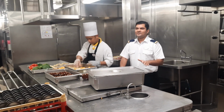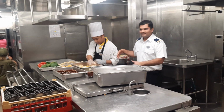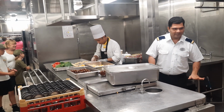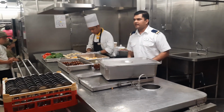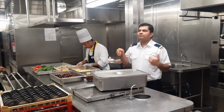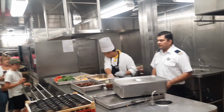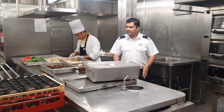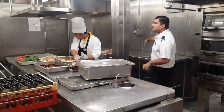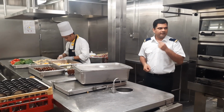For the pastries. Now he is using the pastry area to make his cheese plate. So this is actually the dessert area. For dinner time on this deck, this is the place where they serve the dessert. They don't make it here, they make it on deck 4. So they prepare it down and bring it on the tray, and they make the plates here. The presentation and everything, they do it here.